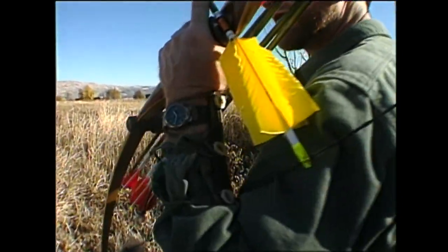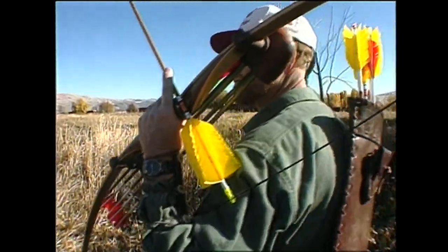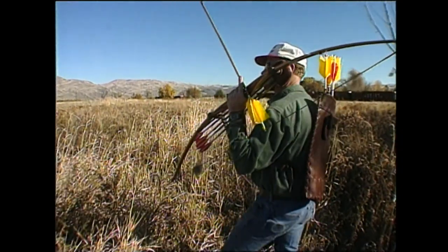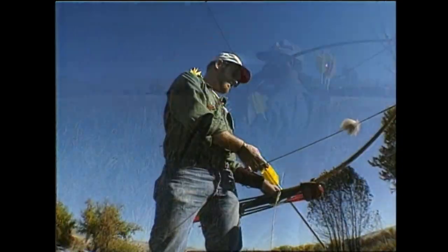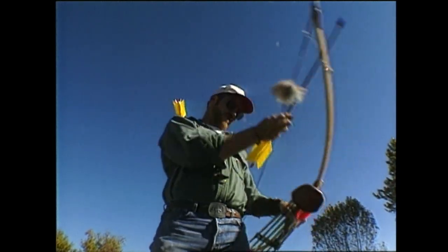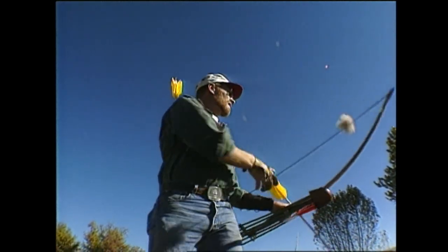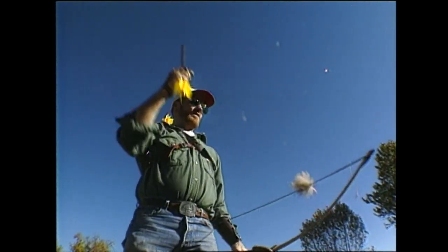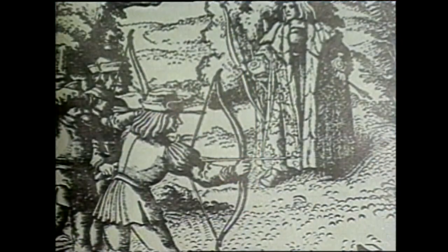The thing that's most appealing to me about the traditional style equipment is simplicity. The whole world is hurry up, hurry up, hurry up. High power this and high power that. And when you grab a hold of one of these things and step out into the field, it's like changing times. The basic design of a longbow is hundreds of years old.